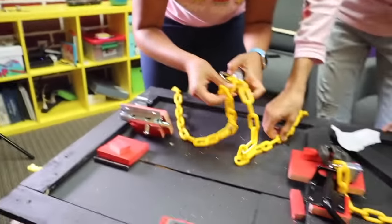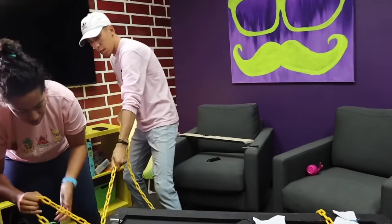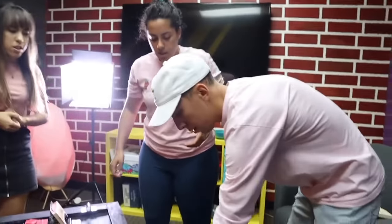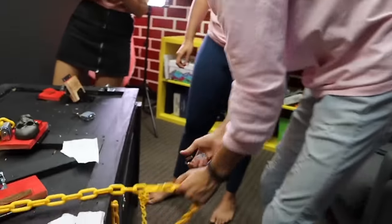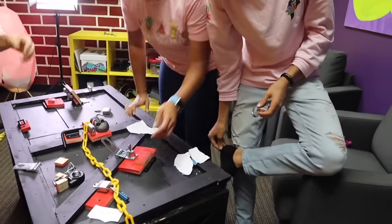That'd be scary. Okay, so we have more of the chain. Okay, how much is left? Okay, so we need to figure out what this lock is next. Wait, what? Which one? It's a key. It's a key one. So does it have the same key as this one? Oh, it is the same lock. Is it? Did it work? Yes. Oh my God. Okay. So now we need a three-letter word to open this one.